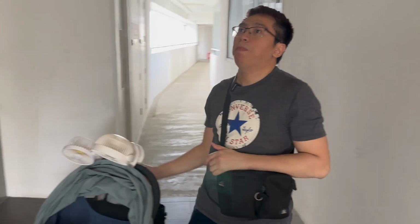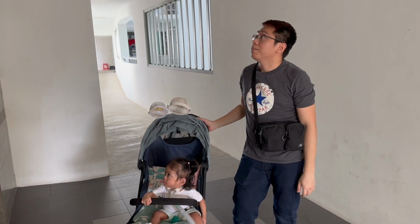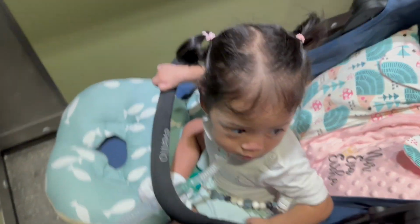We reached home already, but we just unload our bags because we need to go to the supermarket to buy some groceries. It's a quick grocery shopping. Very fast, hot weather.